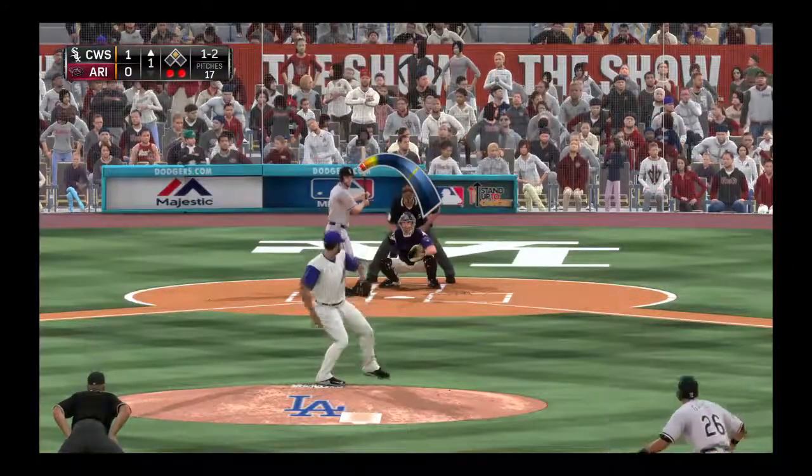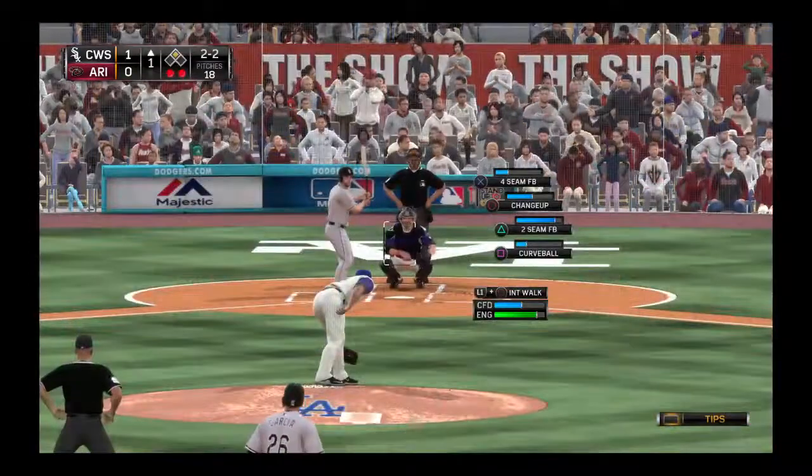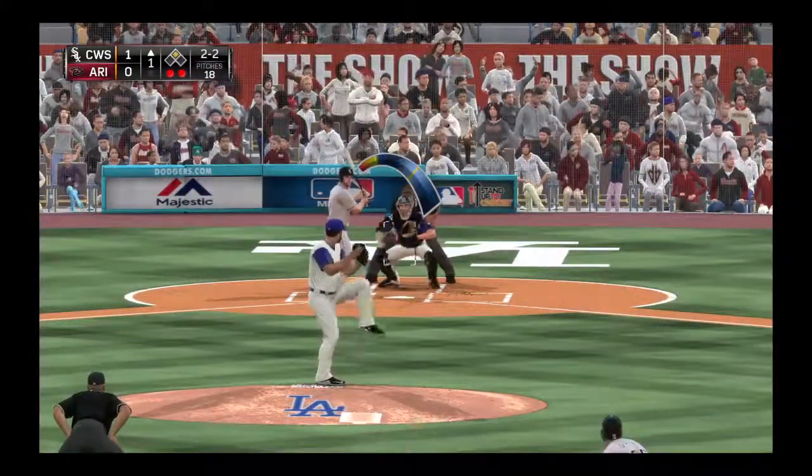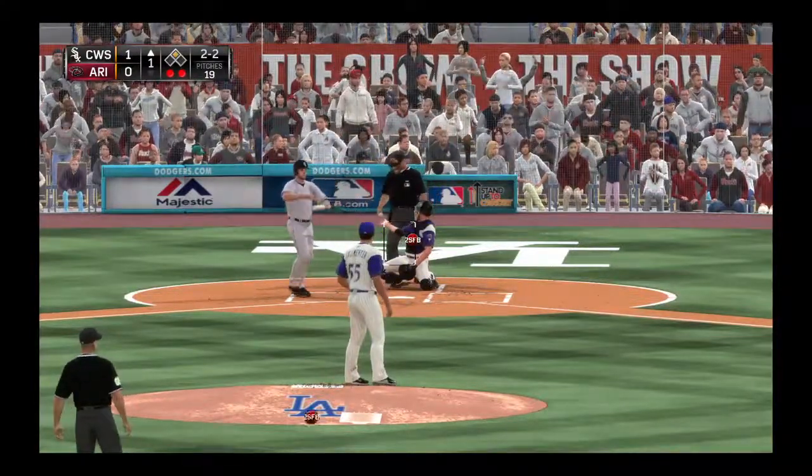It's 1-2. Could be that high fastball there was just a setup pitch. Now you've kind of established that high sight level. Could be a good time to break off a nasty curveball. And this is going to be a foul ball.